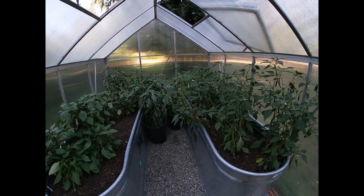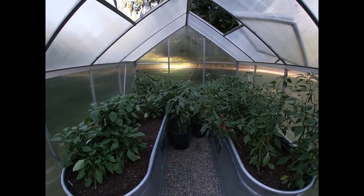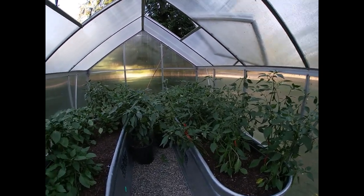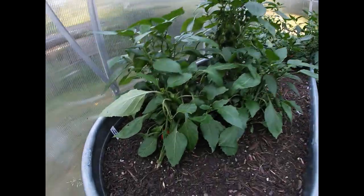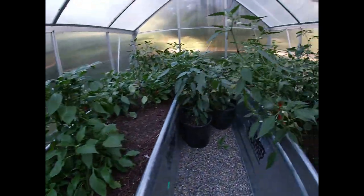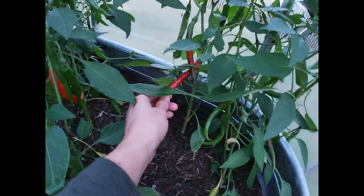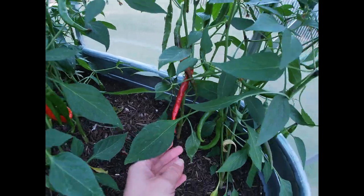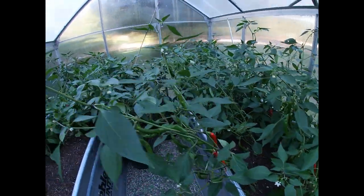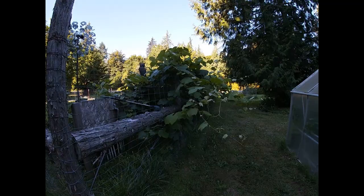Thought we would start in the greenhouse, and everything in here is peppers, all different kinds of peppers. These are some little small bell peppers, like lunchbox bells. And these are cayenne peppers, and some of them are ready to harvest. And in the back we have jalapenos.